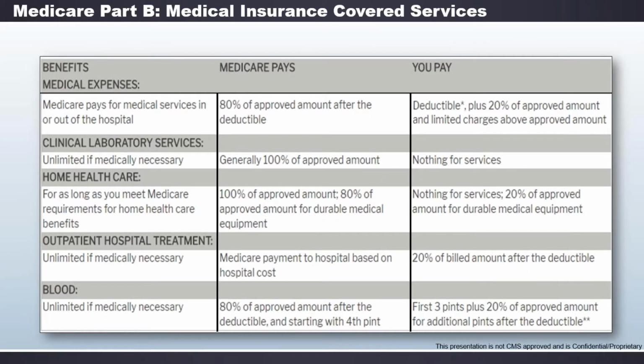And to look at the grid of what Medicare pays and what the customer pays, or yourself if you're eligible. I've come across a few different agents that say I'm eligible as well. So you just need to take an outline of some of the different things. For instance, the laboratory services, for a medical expense, it's unlimited if medically necessary. Medicare generally pays about 100% of the approved amount, so that beneficiary would pay nothing for the services.